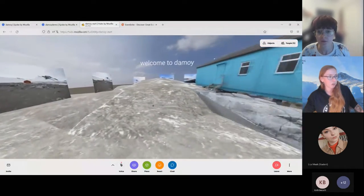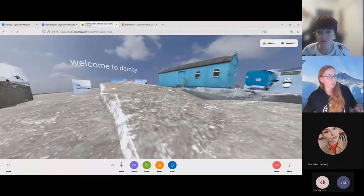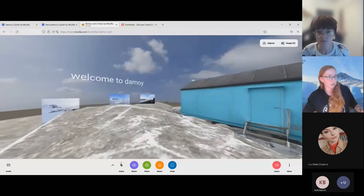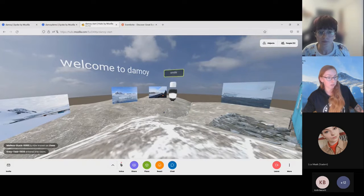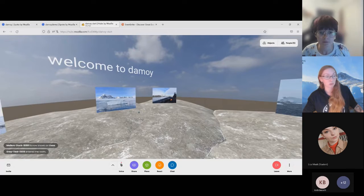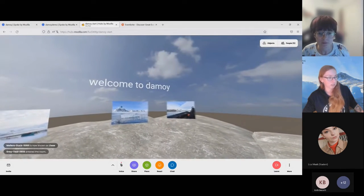Once you're in the space and you've had a little explore, you can see that we've got some images up of the surrounding environment, so you can get an idea of the landscape it's within. Often referred to as one of the most beautiful places in the world. You can kind of see why. Everyone's a bit jealous of the team who get to go down, not myself, unfortunately.